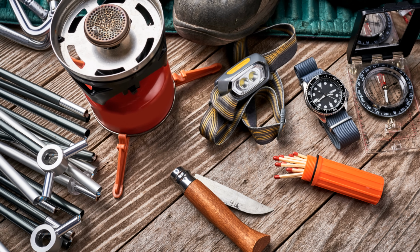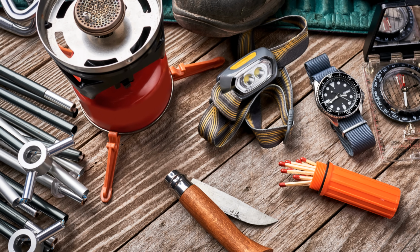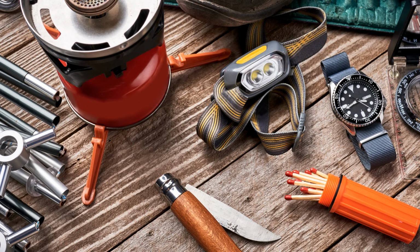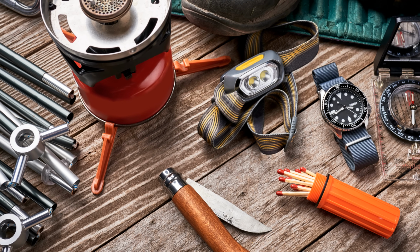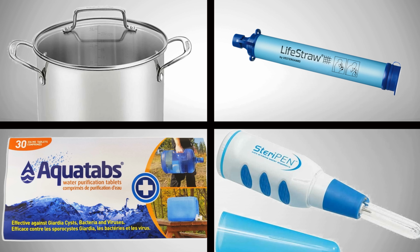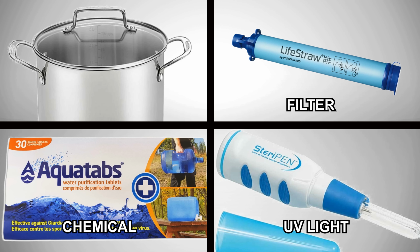Now let's shift the discussion to talk about some key things to look for among the many classes of outdoor and survival gear. Remember, this video is going to be broken into two parts. So if there's gear that you don't see in this video, there's a good chance it will be in the next one. There are 4 main ways to make water drinkable. You could purify it with chemicals, you can filter it with a filter, you can use ultraviolet light to disinfect it, or you could boil it. One thing to note with filters is that they can get clogged.